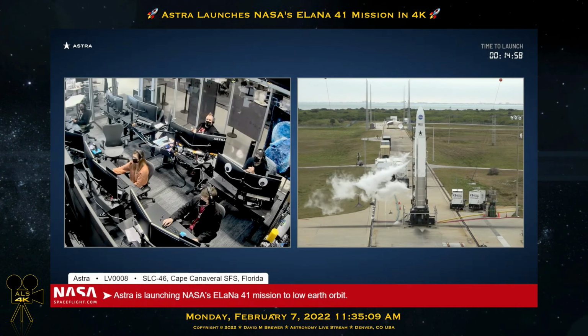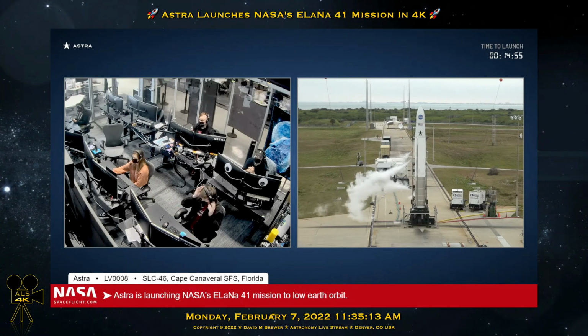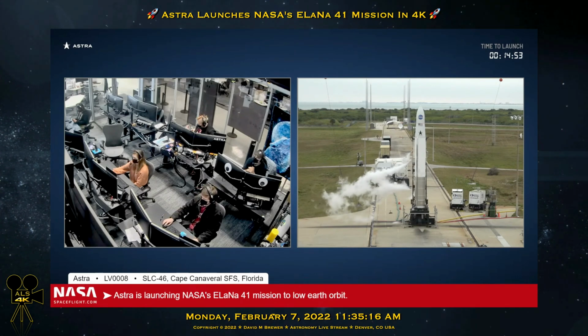This is Astra flight on countdown. Astra is picking the count back up at T-minus 15 minutes at this time, and re-entering terminal count.